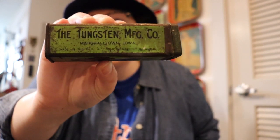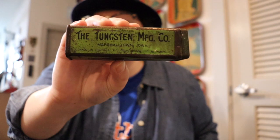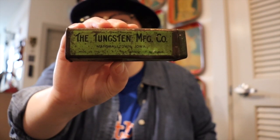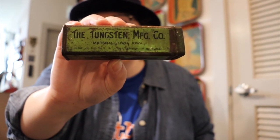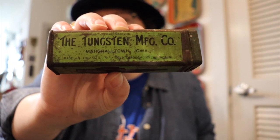And I'll link a fantastic article down below if you want to read the science behind it. They use platinum now, and there's a long history about that. But the short story is basically, I think that even though tungsten is a very hardy metal, it's prone to corrosion and other problems that platinum and other metals are not. So they do not use tungsten anymore in spark plugs. But this is a fabulous tin from the 1900s.